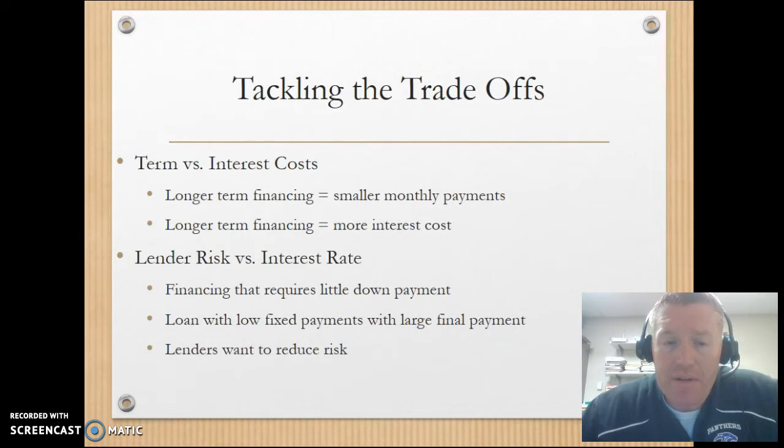Tackling the trade-offs, it's important that you know and understand this for car loans, home loans, and interest in general. The longer that you finance it, say for instance we were doing a car loan at 72 months, it is going to reduce the amount that we're going to pay monthly. However, in terms of interest cost, over time it is going to drastically increase it. That's due to there being more risk over time, and usually it is also associated with a higher interest rate. So we need to be aware of that.